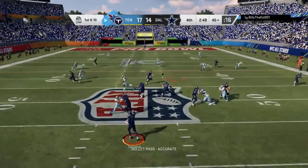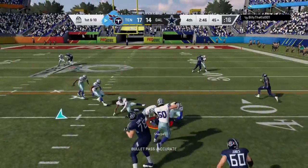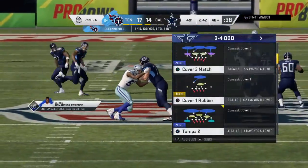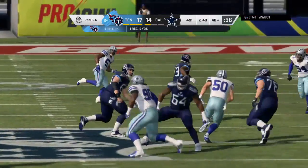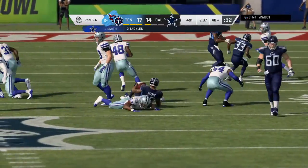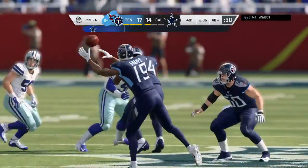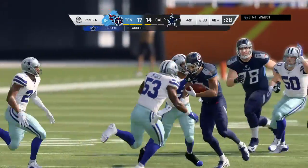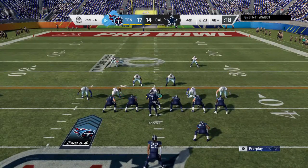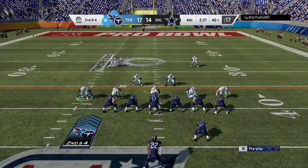Now it's Tannehill. That's complete to Sharp. A gain of 6 there on first. One thing you're hoping for when you run drag routes, you're able to hit a receiver in stride, and he can pick up a lot of yardage after the catch. But in this situation, the defense was effective, able to stop him before he could get a good head of steam going. 6 yards was the pickup on the last completion, so here's 2nd and 4.